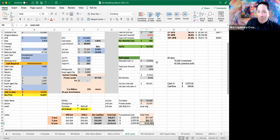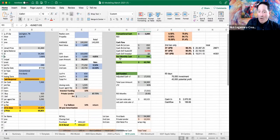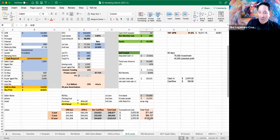Because there's a big difference between leaving the mortgage in place and making 540 a month versus not leaving the mortgage in place and only making 190 a month. So I'm saying here, you're looking at a difference of $350 a month. How much of that $350 a month are you willing to give away to keep this in place? Because to me, I damn near would give it all away. And here's the reason why.